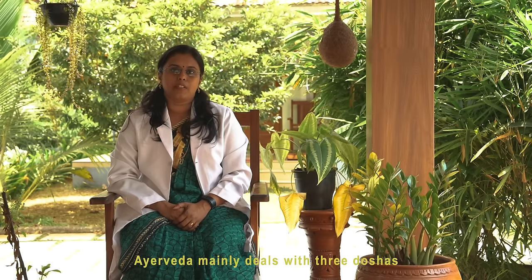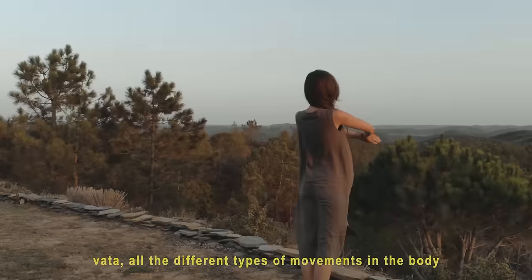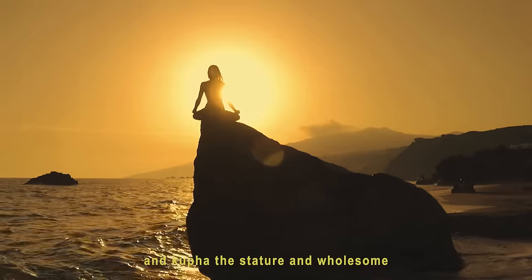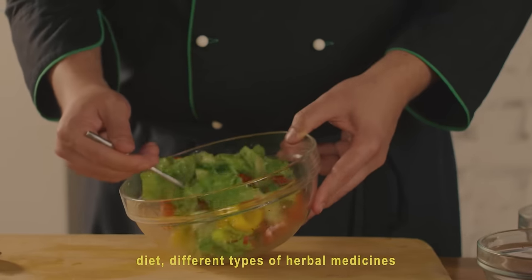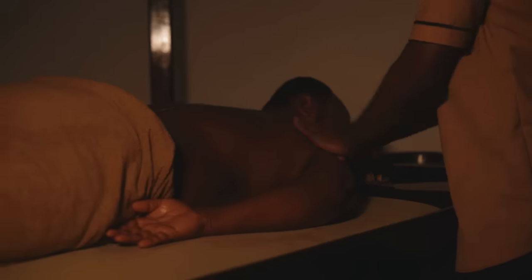Ayurveda mainly deals with three doshas: Vata, Pitta and Kapha. Vata is all the different types of movements in the body, Pitta the transformations, and Kapha the stature and wholesomeness. Ayurveda also deals mainly with lifestyle modification, diet, different types of herbal medicines, and also with the therapies.